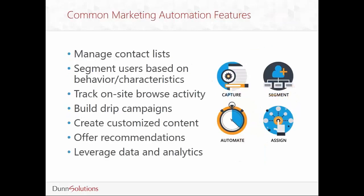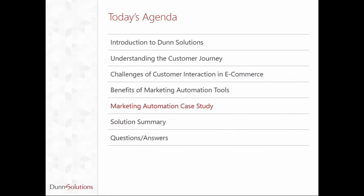Here we have a few common marketing automation features. Not all marketing automations contain all of these features, and some may contain more also, but this will just give you an idea of the power of these tools. Things like managing content lists, tracking online browsing activity, and creating customized content. Now we'll see the benefits of marketing automation firsthand in our case study.